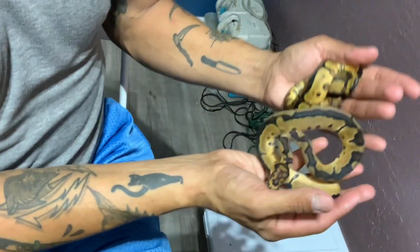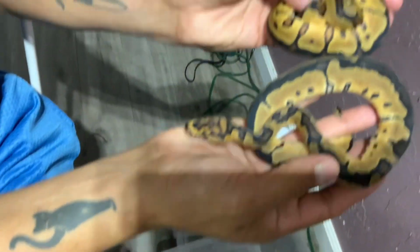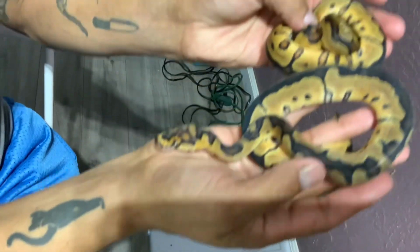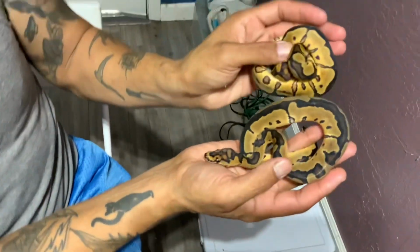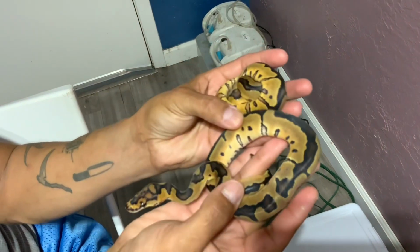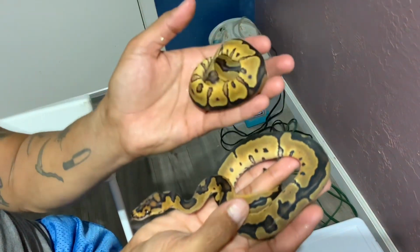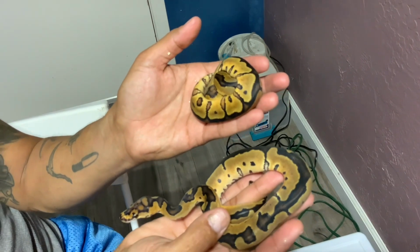I just think this one's so much brighter, like oranger. You gotta watch the shading. See how you put the shade there. What do you think? Looks different, huh? Yes. So this is yellow belly. This is Orange Dream yellow belly. All right, this crazy one.